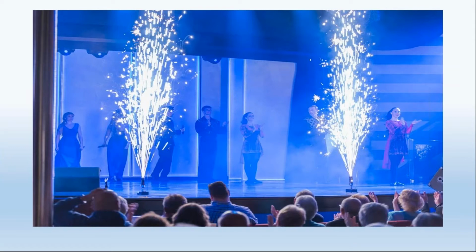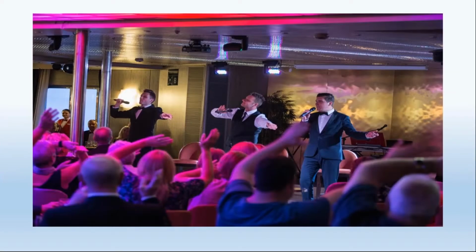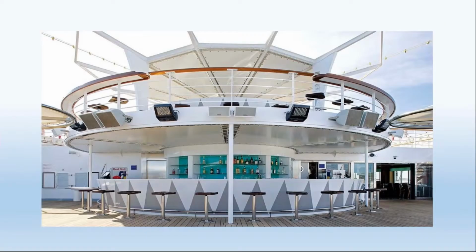The entertainment on all of our ships, I would only ever say is cabaret style entertainment. Please do not think you're going to go on for a big Broadway show, but the entertainment is fantastic. You have a choice: music, dancing, shows, lecturers.